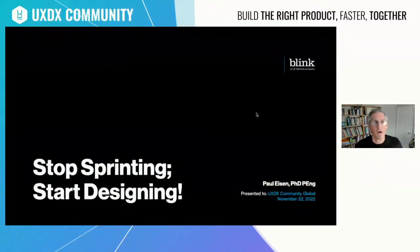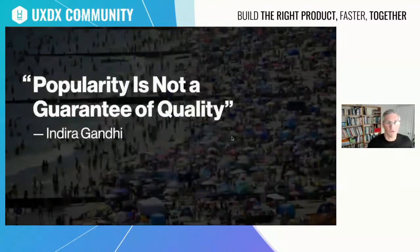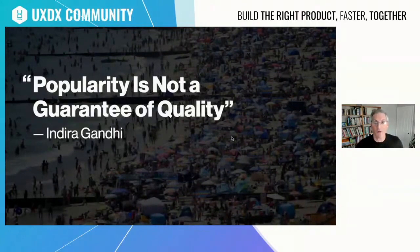And as Indira Gandhi cautioned, popularity is not a guarantee of quality. And unfortunately, what I've seen in many of the organizations that I've been working with over the past decade in particular is that we're starting to cut corners. In the spirit of rapid deployment of functionality, we are now focused more on incremental delivery. And what I'm noticing is that we're often missing one very critical step in the design process, and that is the high-level design, which establishes the foundations of your design.